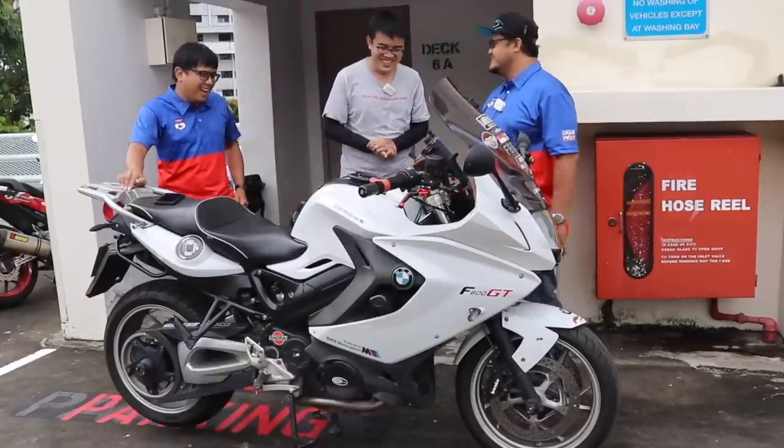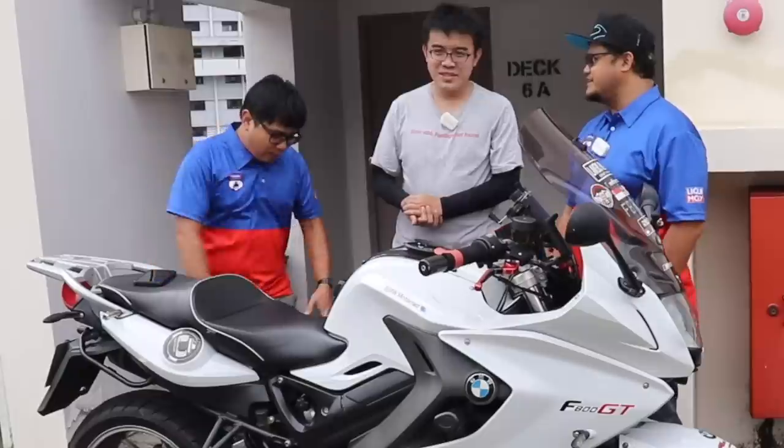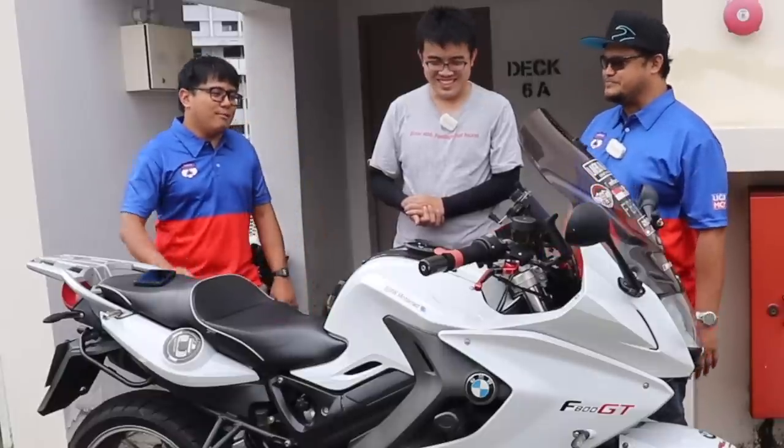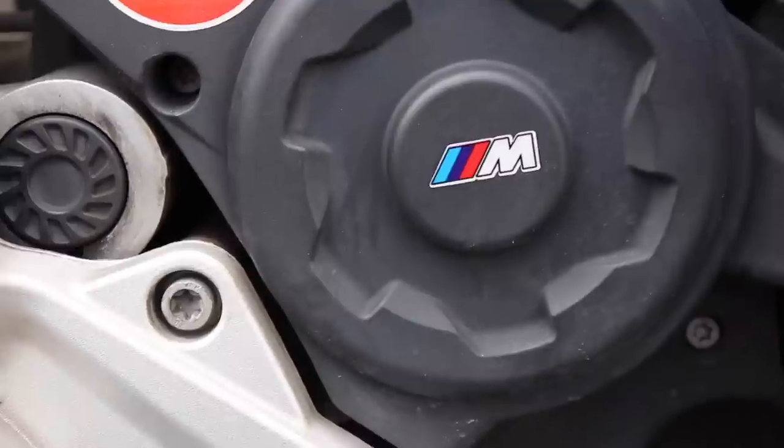So in city traffic, definitely that heat is going to burn your thigh. You feel hot in your thigh area. So have to wear protective gear. Yeah. And it's also a good thing that you feel that the engine is hot. That means that the radiator is working.